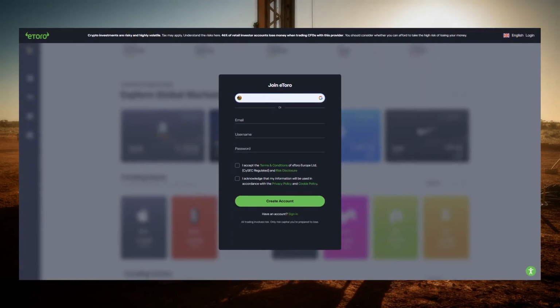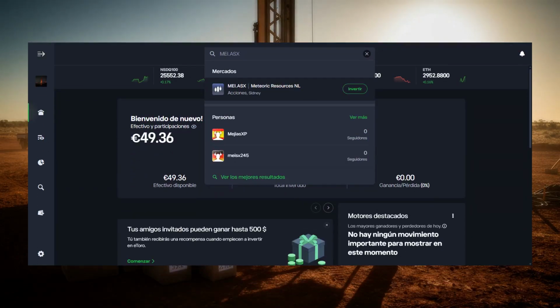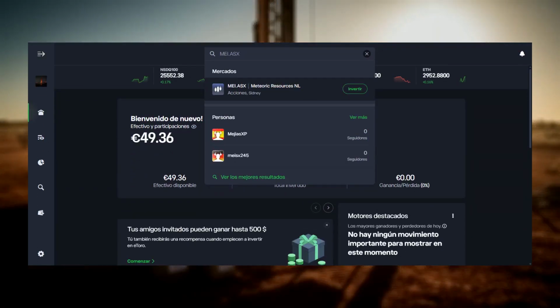To buy shares, you need a broker, and we will use eToro as an example to demonstrate the steps. After registering, you must verify your account, usually with an identity document, and add funds before you can place an order. Use the platform search bar and enter the ticker MEI.ASX to locate the listing.